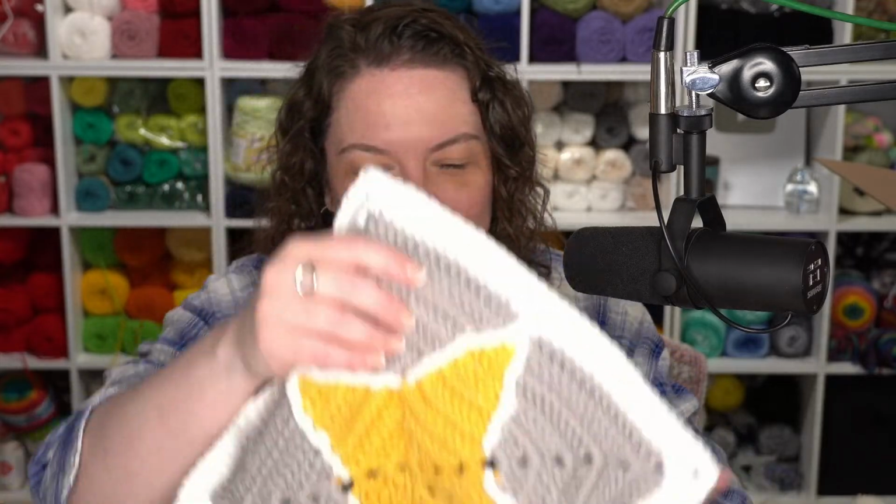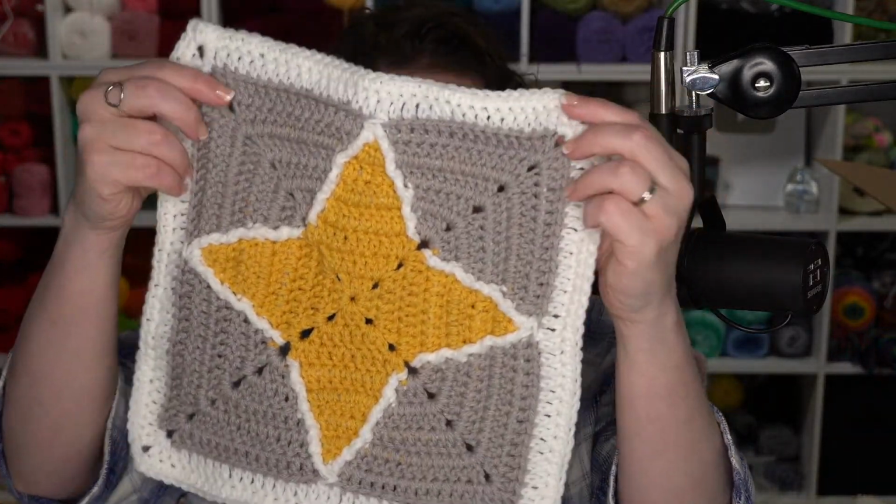So thank you to Mary Beth, Hooked for Life, for the Lodestar Square. And we will have our next square, I believe, what's today's Wednesday? Not tomorrow, but next week. Next week is our next square. I had to think about it for a second. So that is where we're up to right now. That is, again, block number 6 out of 24 for the year.